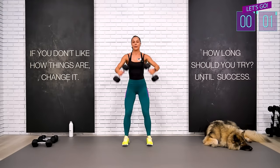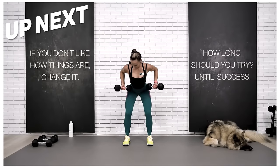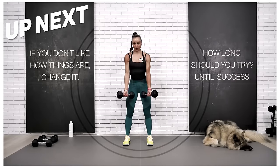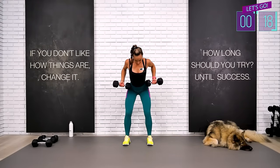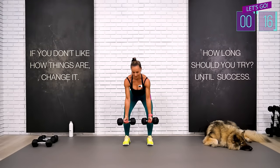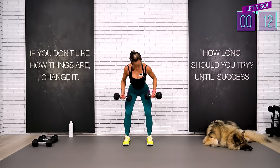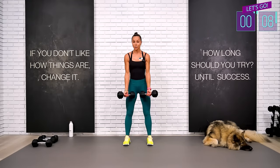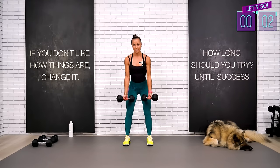It's pretty substantial if you think about arm work. Look forward. Rest, guys. Deadlift, reverse grip row. Neutral spine, everyone. Ready? Here we go. That's it. Push it through. Make sure you brace your core. Stay with me.